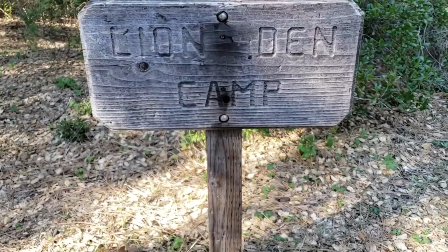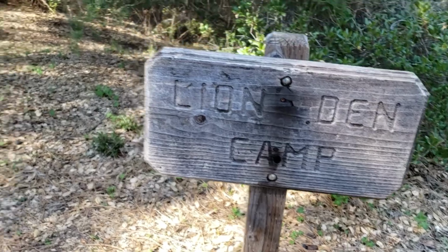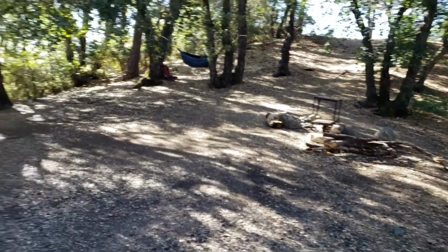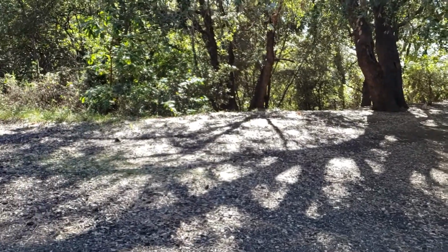Good morning, guys. It's Saturday morning, and it is a beautiful morning. All right, let me show you what camp looks like. So I hiked in about half a mile from where I parked the Jeep here to Lion's Den Camp. And this is what the campground looks like.